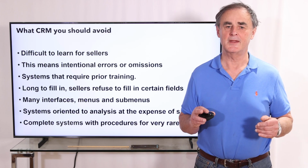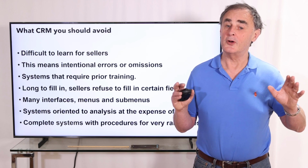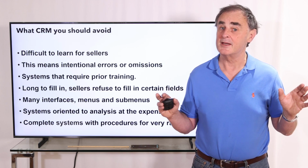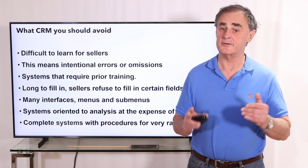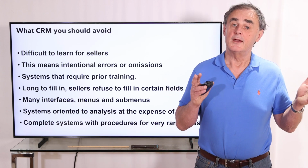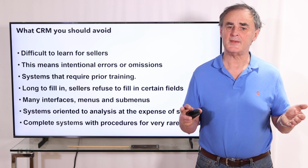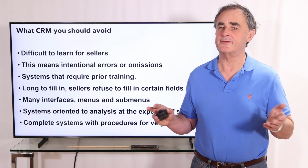You don't want that. Systems that are long to fill in. Most of the time, salespeople refuse to fill in certain fields. And we always say garbage in, garbage out. So that you should try to avoid. Too many interfaces, menus and sub-menus. Systems oriented on analysis at the expense of sales.